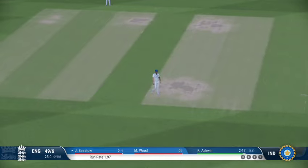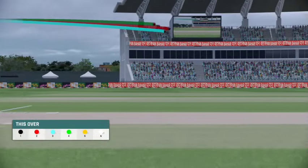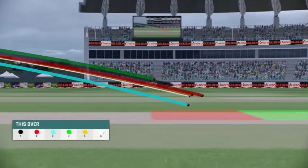Comfortable single if they take it. Just threw the shot too early. That sees the completion of the over. A good one too, not many opportunities to score.